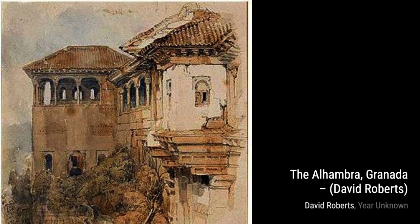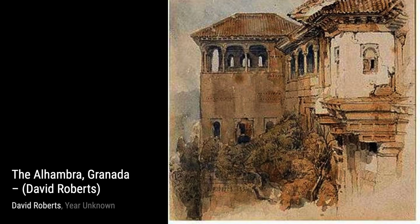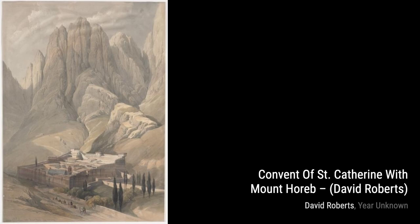Moving on, we have Triumphal Arch crossing the ravine leading to Petra. This painting showcases the awe-inspiring architecture of Petra, with the Triumphal Arch serving as a gateway to this ancient city.